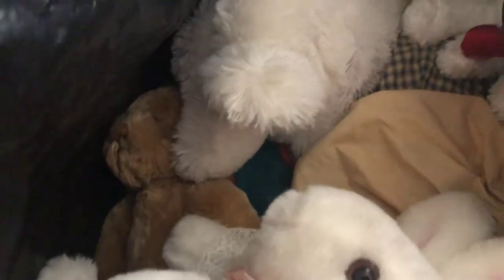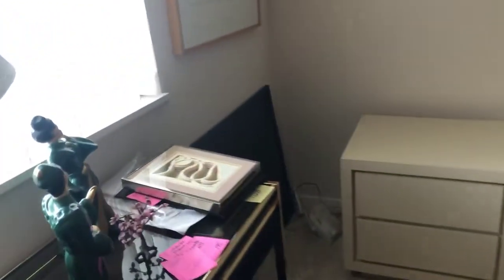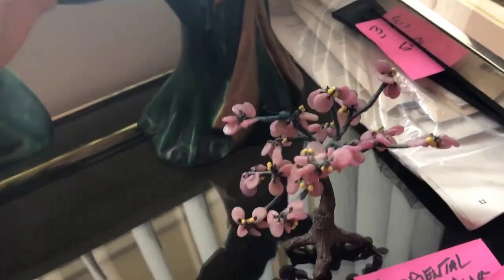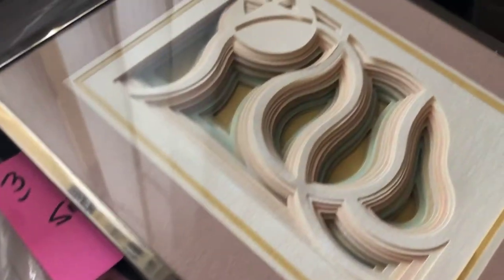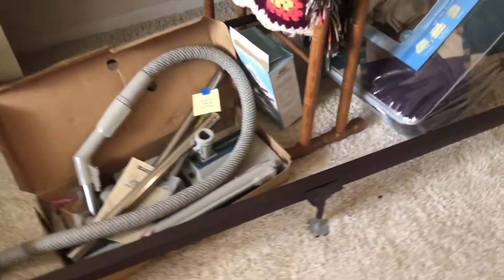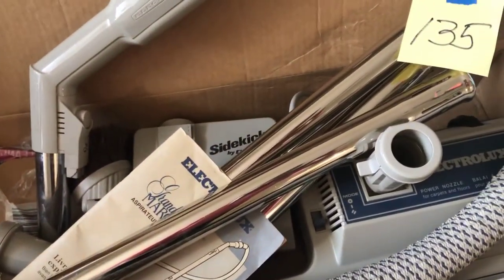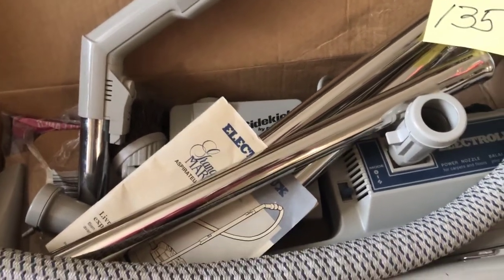What do you think, guys? It's a big bag of plush. Should I buy it? Who knows what's in there, right? Certainly not gonna go through it. Little oriental. Looks like a little gem. Look at how pretty that is. Oh, look at this Electrolux. It's in excellent condition. It's like brand new, $135.